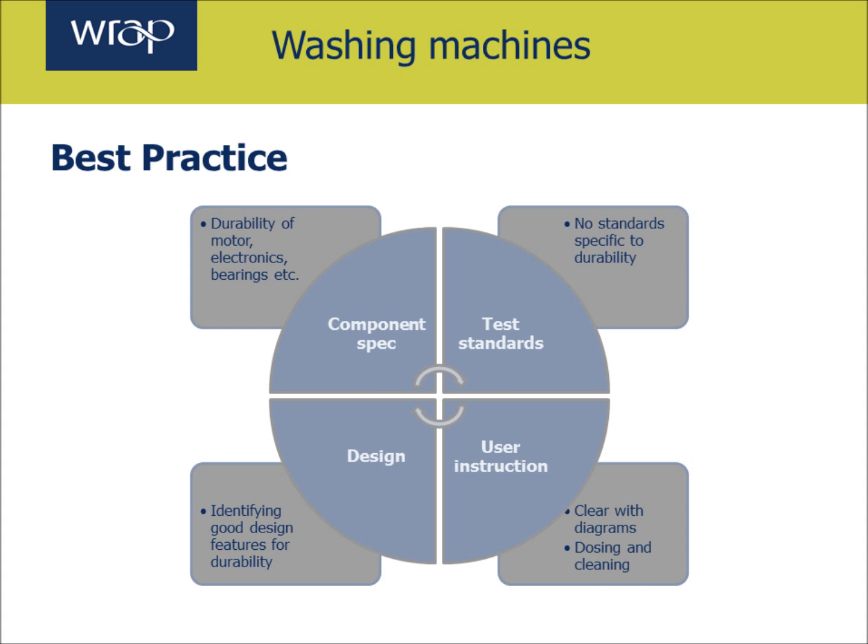There are no specific testing standards on washing machines in terms of durability, even in the latest ecodesign regulation. There are EU eco labels which will specify years of warranty and how long parts have to be available after a machine is placed on the market. There are some generic standards and performance standards, but really nothing exists specifically for durability in washing machines.